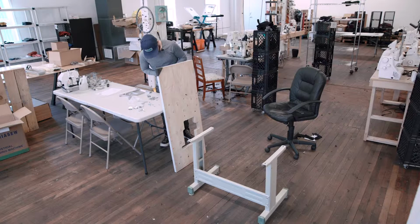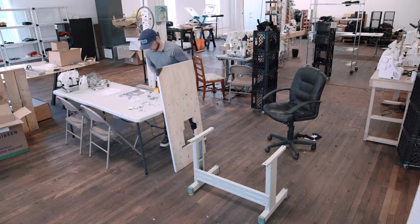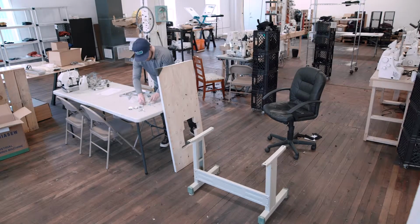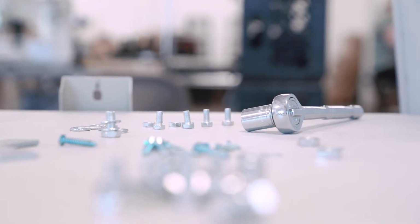So I'm kind of just going step by step, but my worst fear is that I use a screw in the wrong place and then I end up getting to the end and being short one. So I'm trying to take it slow here. Dude, I honestly have no idea. I might have to use my friend Google.